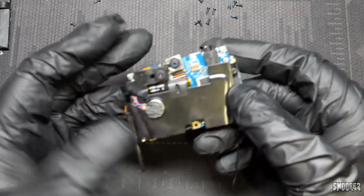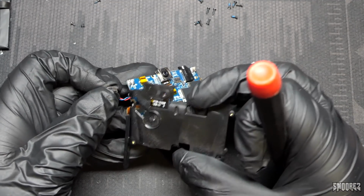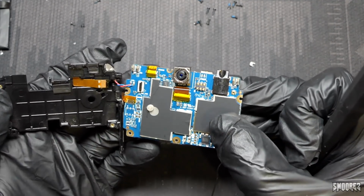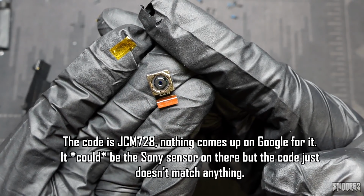Now, the motherboard itself is only just this little one here. I can go ahead and remove the plastics, but then the volume keys are still attached to the board. The motherboard's obviously not meant to be taken out, but we can get a look at the camera hardware. The front camera's code has JCM728 on it.